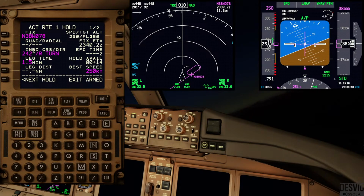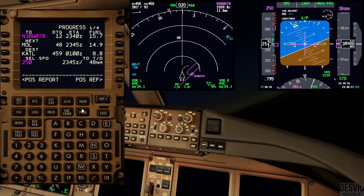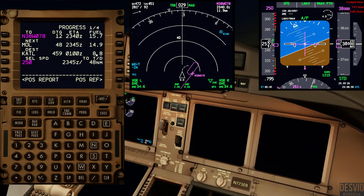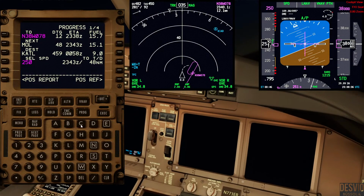What else do we have here? I've set the approach, I've set the minimums. I also need to set my speed for the approach. Right now we have 15.7 tons and we are going to land with 8.8. So it's pretty much 7 tons that we are going to use to reach Atlanta.